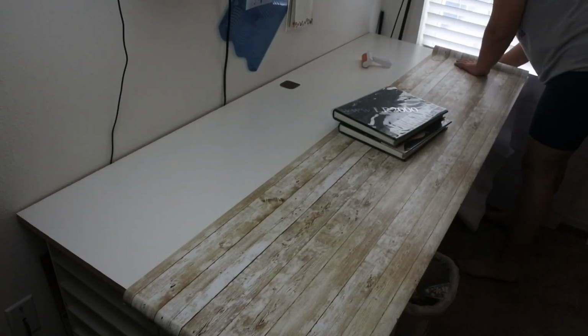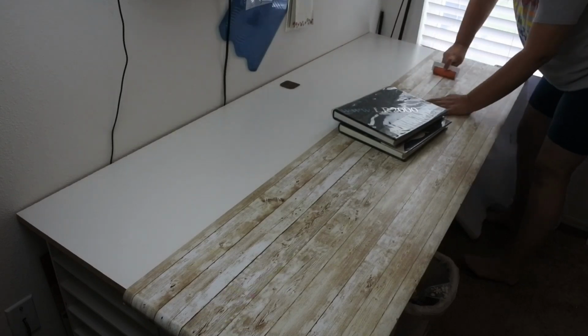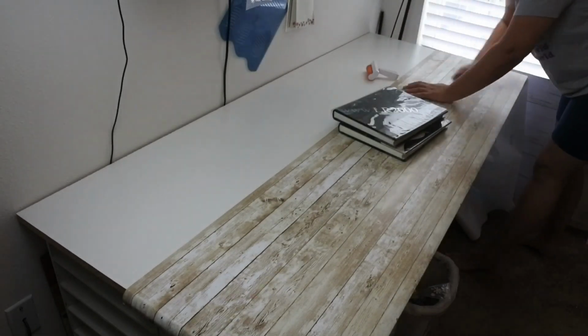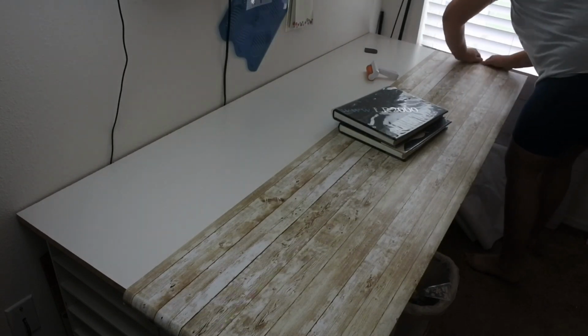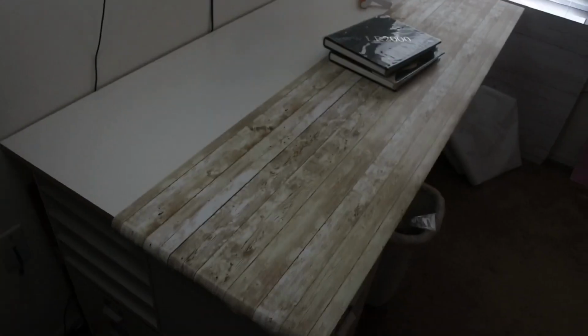And then I just wrapped it underneath. I don't care that it doesn't go all the way underneath. I don't care that it probably looks crappy underneath. No one ever sees it. They're only going to see the top part of it. I just cut a small line and then tucked in this edge here.